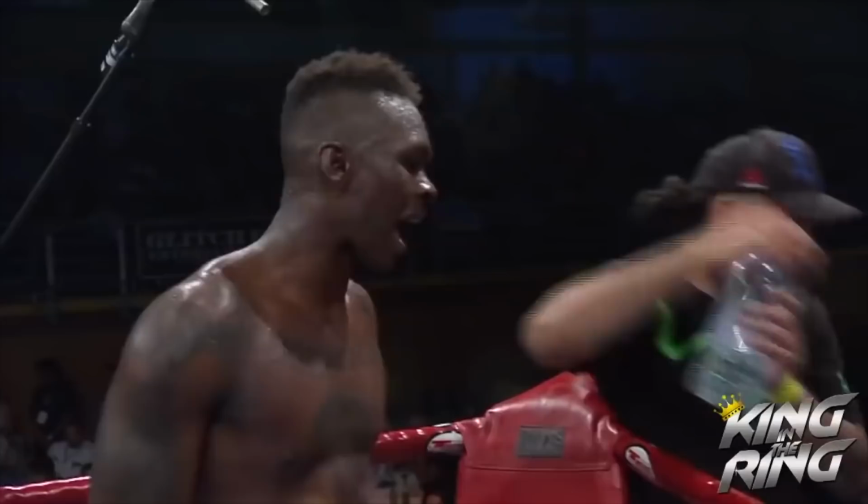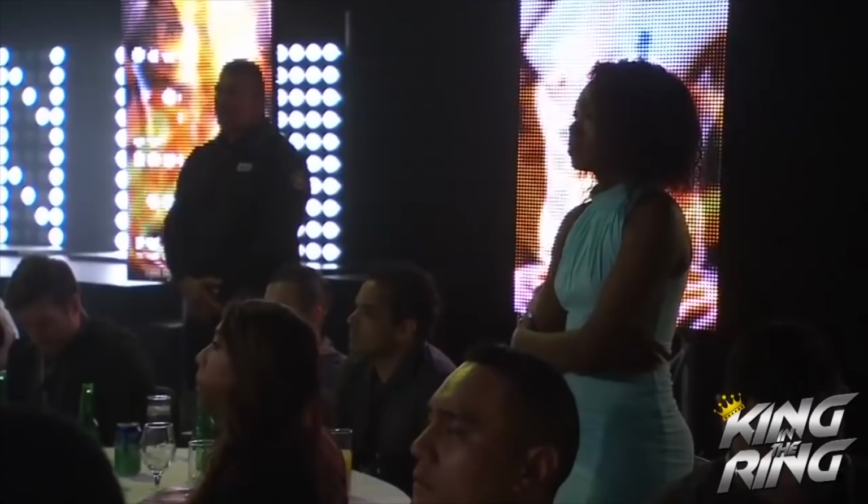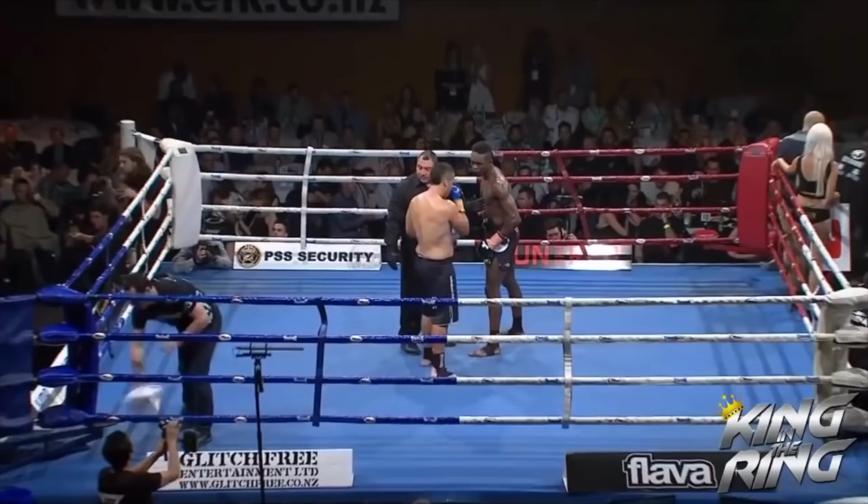No hurry in the corner whatsoever. The single shots are working. So the game plan is minimizing the risks and picking him off, breaking him down slowly.